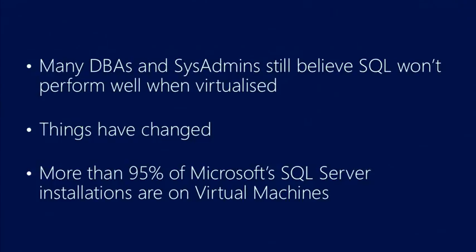A common thing is many DBAs and sysadmins still believe SQL won't perform well when virtualized. I've seen a lot of environments where every other machine has been virtualized except for the SQL Server box. Even if the SQL Server box isn't doing a lot of work, they still say, no, we're going to keep it on bare metal. Things have changed though. More than 95% of Microsoft SQL Server installations around the world are now running virtualized on Hyper-V.